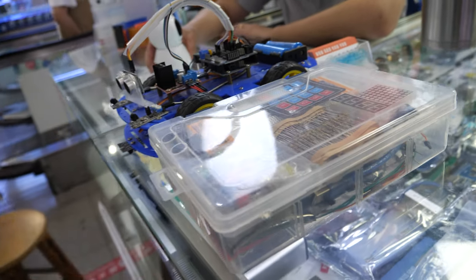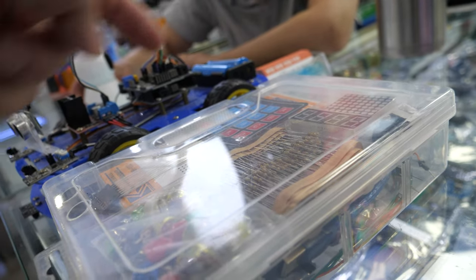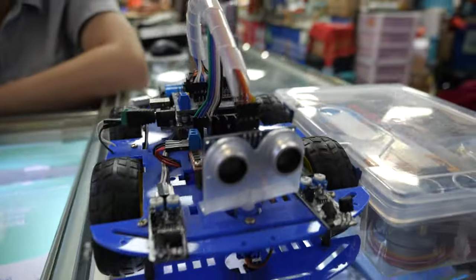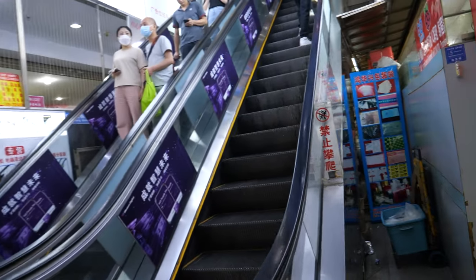This is this? Yeah. But this blue, no. 3D print, huh? Or something. Here you have all the components needed to make this little robot. Cool, thank you. Okay, let's go up.